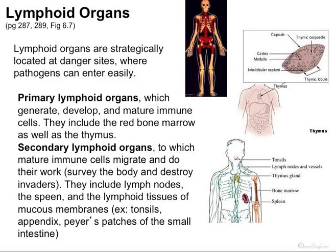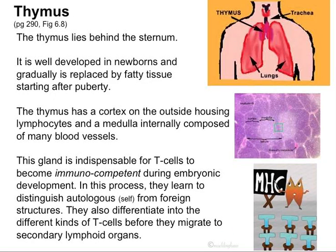We also have mucous membrane tissue like the tonsils, appendix, and Peyer's patches in the small intestine. We'll talk about Peyer's patches later, as well as the appendix, even though the appendix is quite common knowledge in many of us, since it can be infected and we have to take it out.